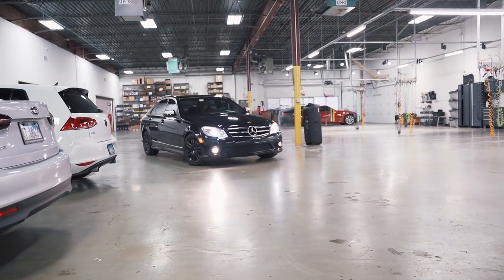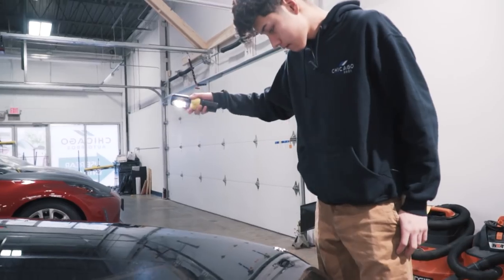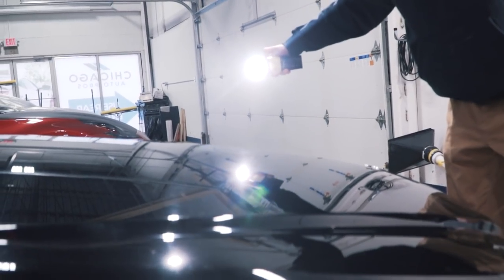It's a super busy day here at the shop. While the prep crew is getting the Golf R and the Civic ready for detail, Chris is gonna get started on the Mercedes C300 that was prepped earlier in the week. All right, so today we're working on the Mercedes C300. First impressions, paint's really neglected, a lot of swirls, rock chips, water spots. Probably been taken through the automatic car wash a lot.